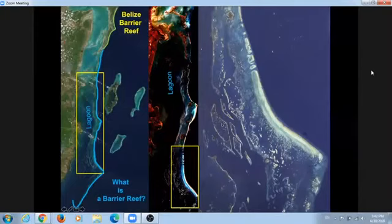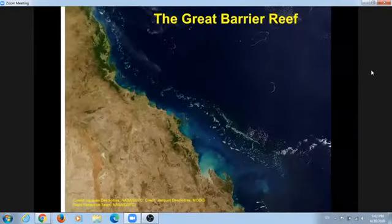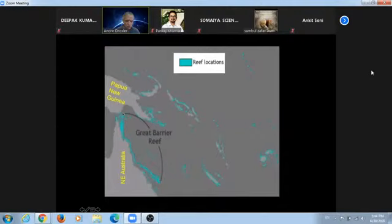Okay. I cannot talk about barrier reefs without showing you the Great Barrier Reef. As a matter of fact, this satellite image here is only one part of the Great Barrier Reef. It's 2,500 kilometers long. It is the largest organism being observed. A very interesting fact is that when the American astronauts in the late 60s and early 70s were on the moon, they could really see the Great Barrier Reef. It is so long, yes. If I show you a map of where the Great Barrier Reef is located, you can see Northeast Australia, Papua New Guinea, and this very long barrier reef that stretches from about 8 degrees south all the way to here. So this is about 2,500 kilometers.